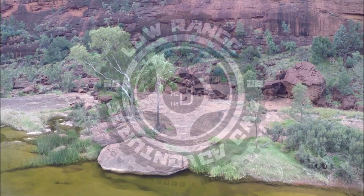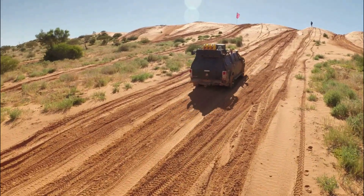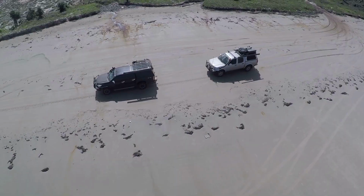Together we are Low Range 4x4 Adventures. For the last few years we have been doing some epic trips to amazing locations across Australia.